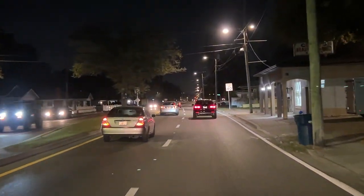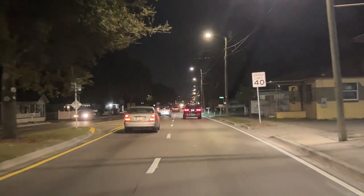Drives at night would be good. We'll have to find out.